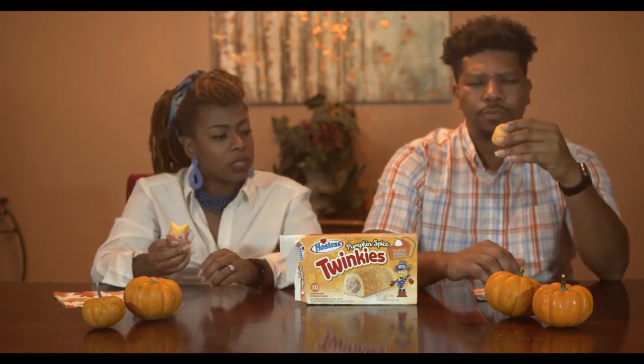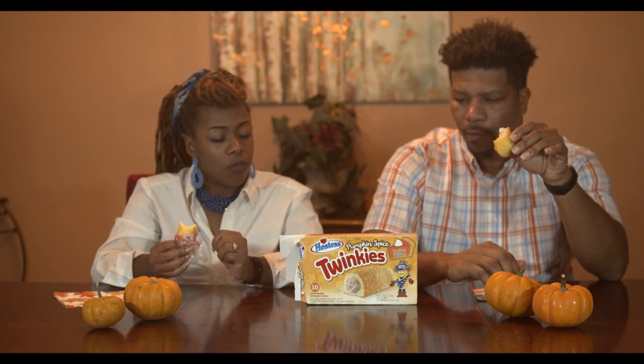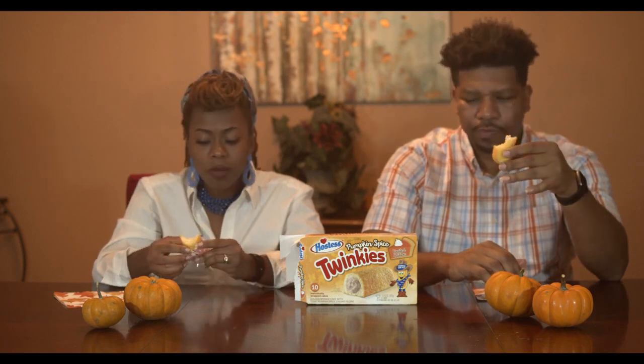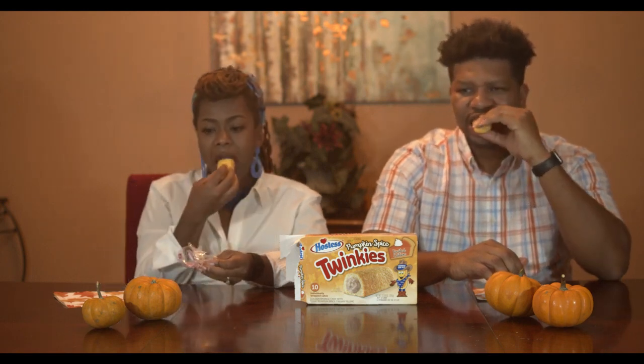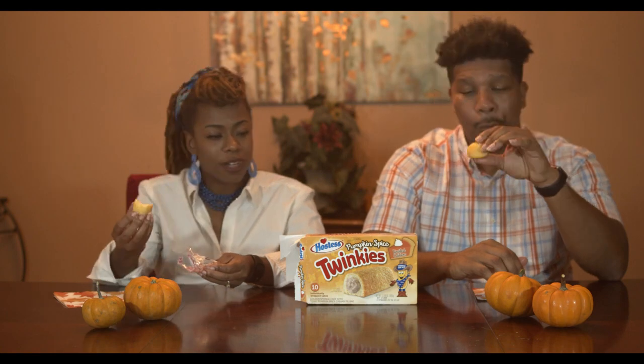It's not too sweet either. I can taste the spice. Right, it is. This is a pleasant tasting Twinkie and it's not too overpowering. Yeah, that's what I'm gonna say. It's a good bite. You took the words right out of my mouth.